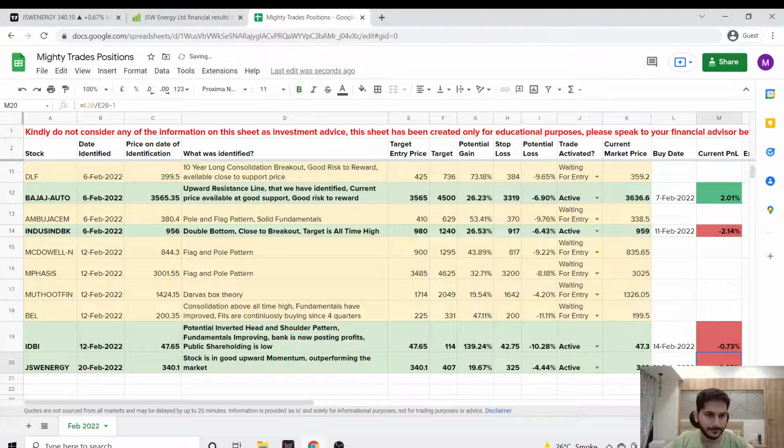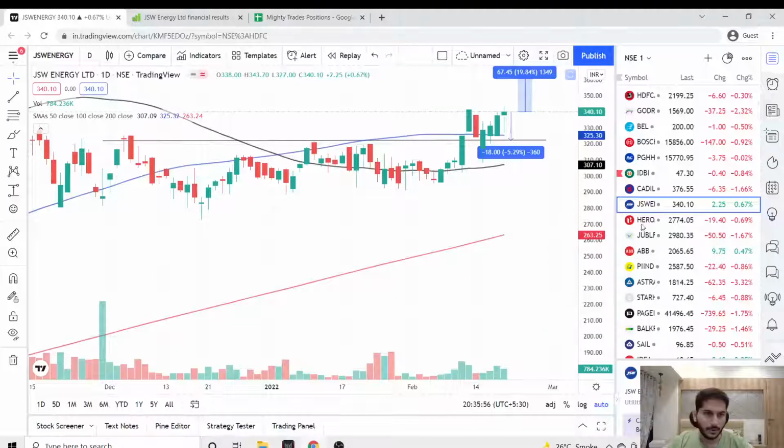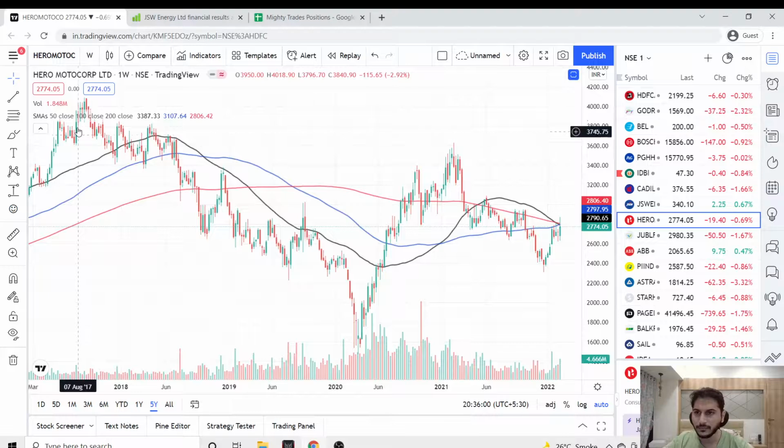All right, great, one trade already. Okay, quickly moving on to HEROMOTOCO Corp. All right, let's look at the 5-year view.